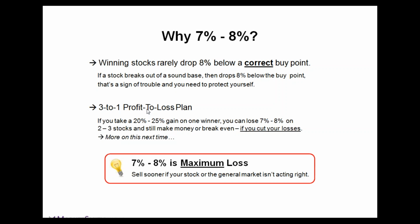Another thumb rule that we can keep in mind is to follow a 3 to 1 profit to loss plan. What we say at MarketSmith typically is that we try to book our profits at 20 to 25% gains. If you divide that by 3, what that means is that we should book our losses at 7 to 8%. So try to keep, even if you don't want to follow 8% and you want to follow some other percentage rule, keep this thumb rule in mind and keep this 3 to 1 ratio. Try to book your profits at 3 times what you typically book your losses.